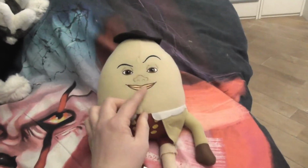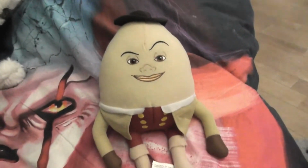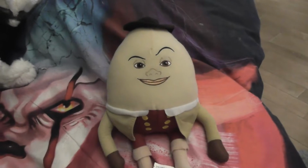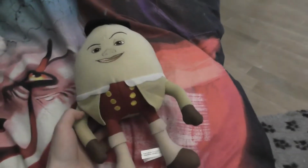Yes, of course, after receiving Humpty I decided to use him for the video. So, I would like to show you the items that I could collect in the past few months. And I'm going to include the stuff that I found at Comic Con. I'm just going to show you some random stuff. I gotta put Humpty here. So there you go, let's go for a little haul video.